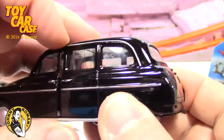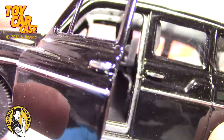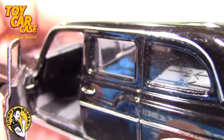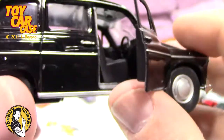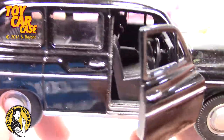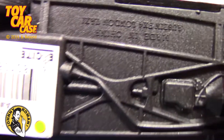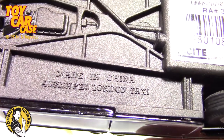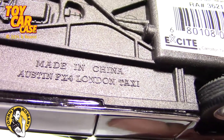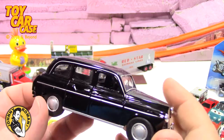Look at the suicide doors. Oh, this one opens. Back doesn't. Probably never opened before. Look at that right-hand drive in there. No seat on this side. Or busted out seat. And there's your partition in between. That's so no one can ride up front. Oh, it's a Welly. Nice. Made in China. Austin FX4 London Taxi. Again, I think these are a little too large scale for the co-workers.